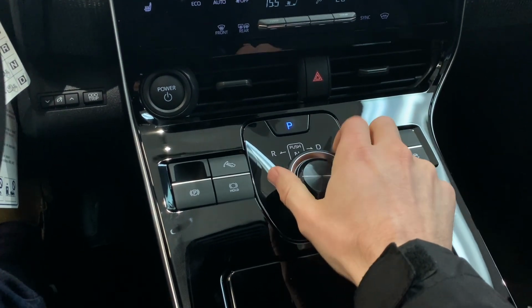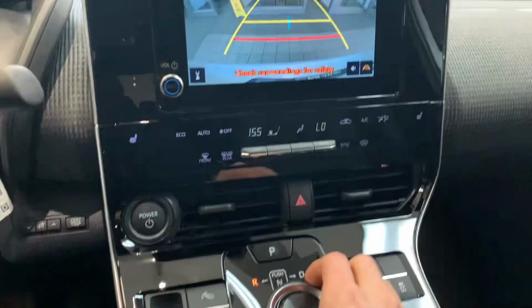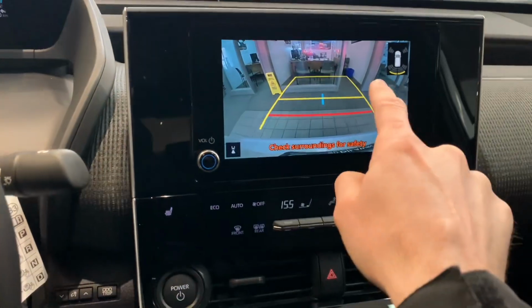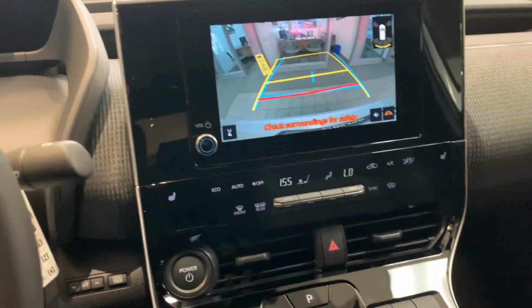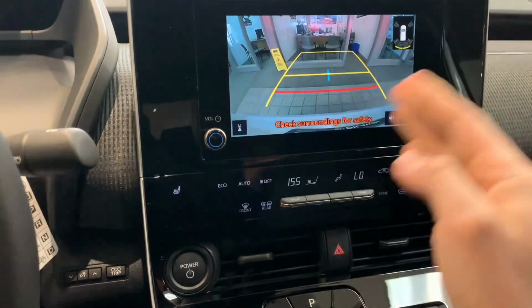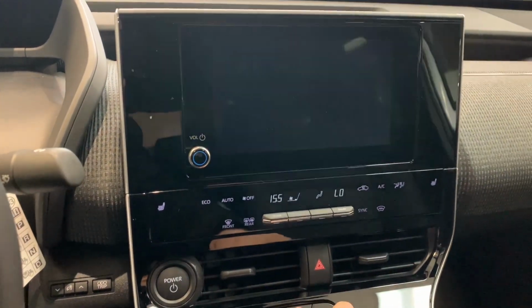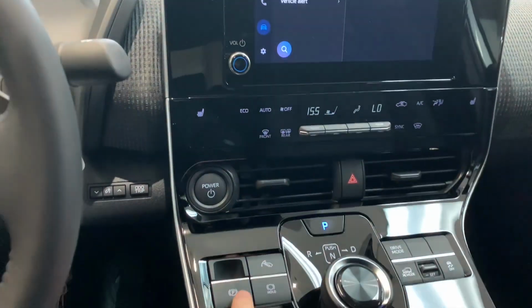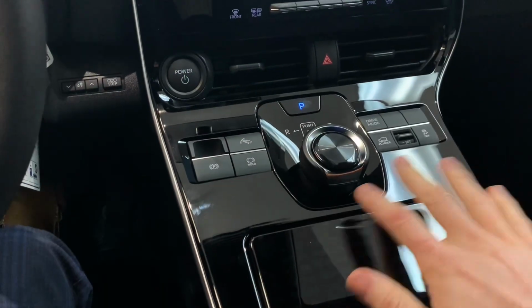You can go into reverse by shifting down and then to the left. You can see the backup camera coming on and the sensors showing right there. As I turn the wheel, it will show me the path of the vehicle. Now I'll put it back into park so that I don't crash into anything. Right, so we're in park. And it does turn on the parking brake automatically when you put it into park. So a really nice system here.